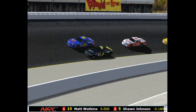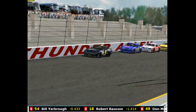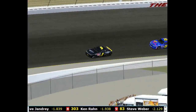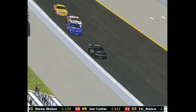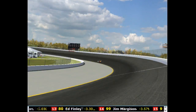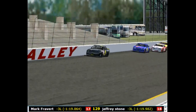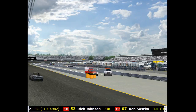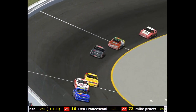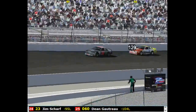Looks like Matt got a little squirrely there, and Sean Johnson taking advantage of it, looking to take the lead, and does. And he's bringing along the 151 and the 54. And Guy Petra taking a look on the inside of Matt Watkins. Matt will continue to fight that battle there as Sean takes the lead back. Sean's looking racy, and he pulls out to a nice little lead as Matt has his hands full with the 151 and the 54. And what that's also allowed, it appears, is the 18 and the 49 and the 51 to be towed along as those guys swap positions.